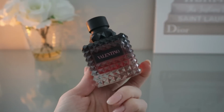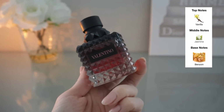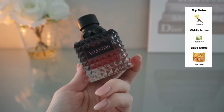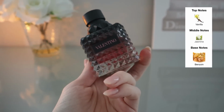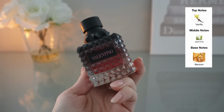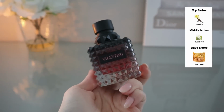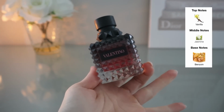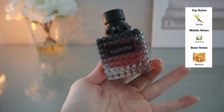So the notes that you have in here are vanilla, jasmine, and benzoin, and I don't know if there are other notes on any other websites. This is just what is noted on Fragrantica. To me, I think I pick up more in here than just what's noted on Fragrantica. So I do have some testing strips here, and I also have this on my skin. I've worn it for a few hours. I will be honest, I haven't given it a full day wear test.